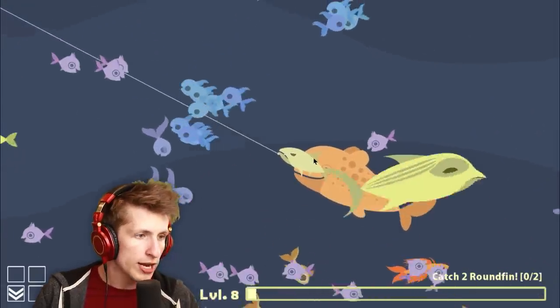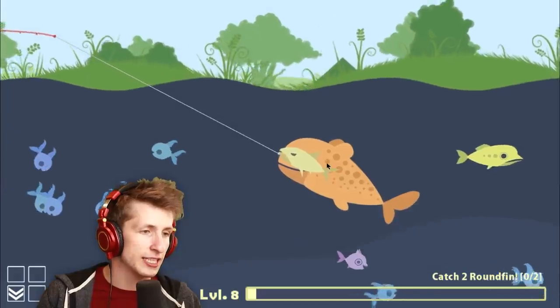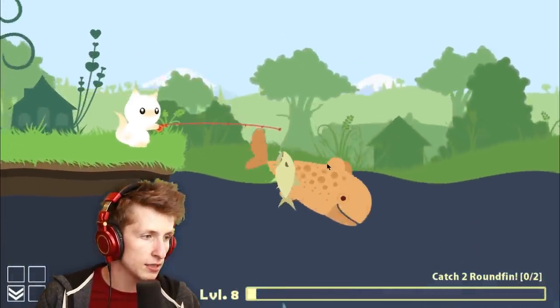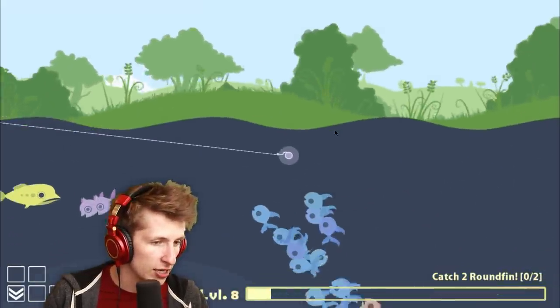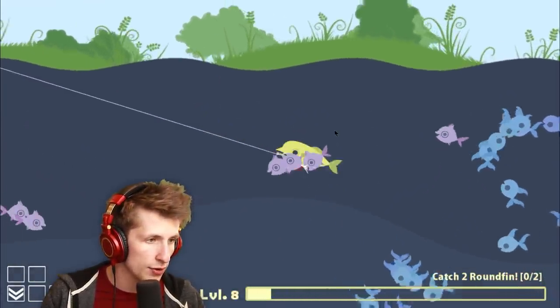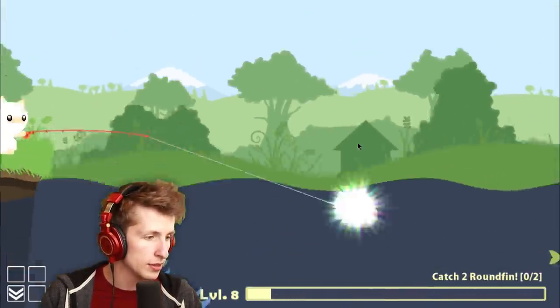No! We captured the same fish. No, he's gaining on me. He's going to take a bite. He's definitely going to take a bite. Don't take a bite. It's worth $800. I guess I'll take it. Okay, so we need to grab the round fin. Stop biting my fish. That's very rude.